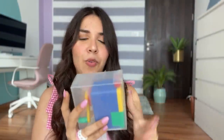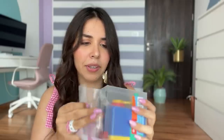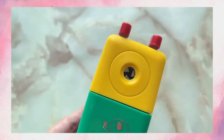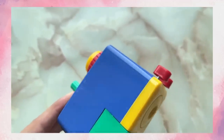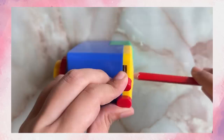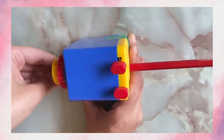Next up, I see this super Lego vibe. This looks like a sharpener jo desk pe hota hai, but I love how this still isn't kiddish. This is where the waste will be collected. Yahan se to put in the pencil, and the blades are so sharp. Very cute, and will look cute on a desk.